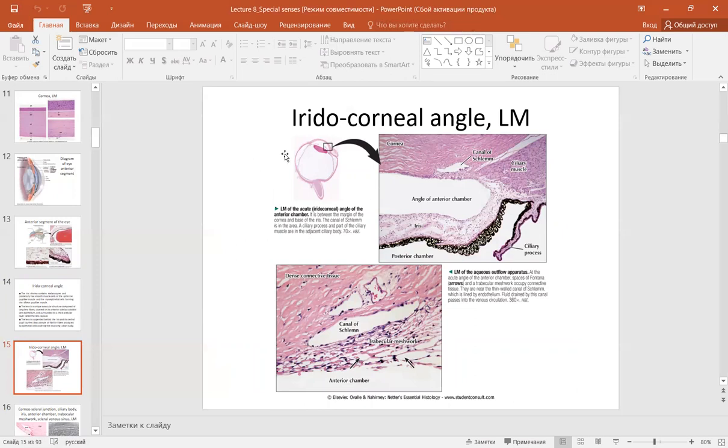Here we have another view of iridocorneal angle, anterior chamber, posterior chamber, melanocytes in the iris, the cornea, canal of Schlemm, ciliary muscle. Here will be sclera, ciliary process, also covered with melanocytes and secreting, producing the aqueous humor from its microcirculatory bed, which is filling the posterior chamber, moving to the anterior chamber and moving to the canal of Schlemm when it is in excess. Here is the trabecular meshwork through which the aqueous humor is moving to the canal of Schlemm.